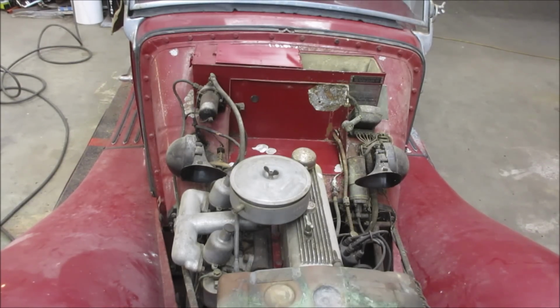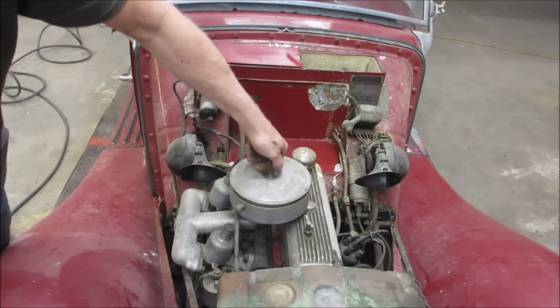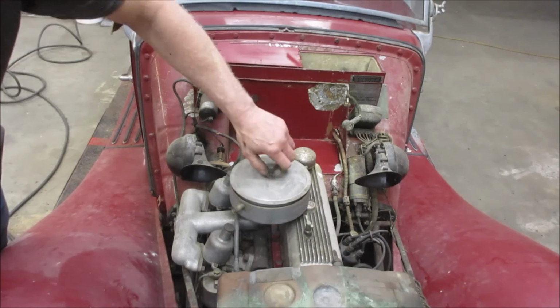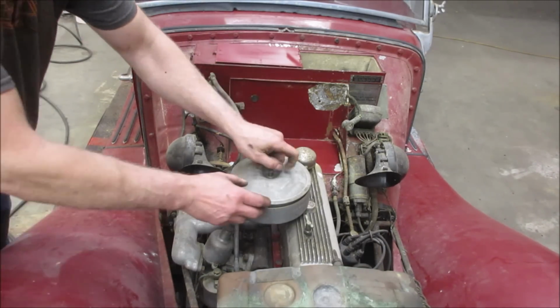Unfortunately, I just got a wing nut on it. I don't know if that's gonna be a paper filter. I would kind of doubt the oil bath. It seems like it has enough room. We're gonna find out.